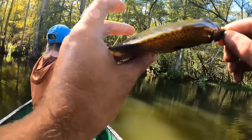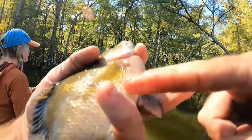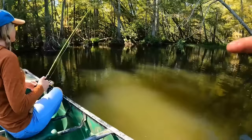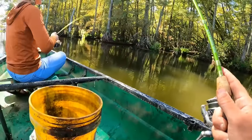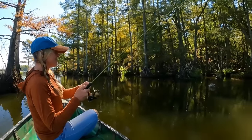Looks kind of diseased. I'm gonna throw him back. He's got some weird stuff going on down there. He's got like these parasites and just weird stuff right there. But that's a cool fish. He's like super purple. Ooh, oh, that looks thick. That's a good one. That looks thick.